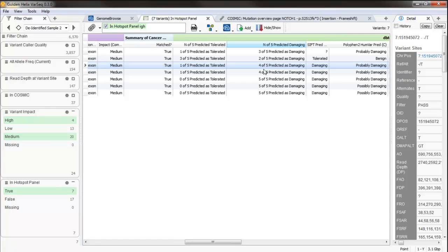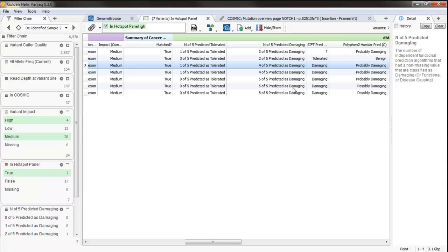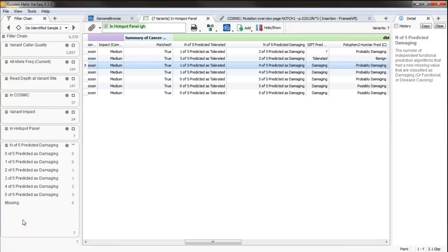Looking at this data, maybe I want to only look at these variants that have four out of five, et cetera. So let's go ahead and click on this column and say create a filter card here. I'm going to collapse this and this, so we have this in expanded out mode. And now you can see for these seven variants how they fall into these buckets. I can now choose to update my filter, instead of just looking at all seven variants, to only look at those that have 3 to 5 out of five predicting it as damaging. And so now my filtering process is updated to those six.